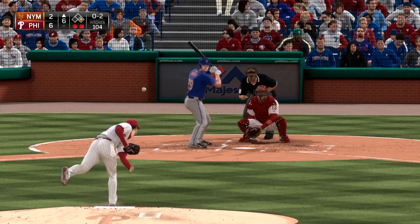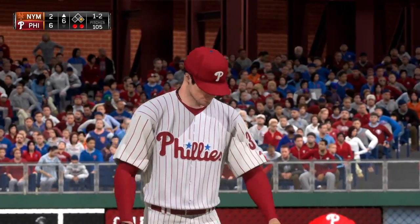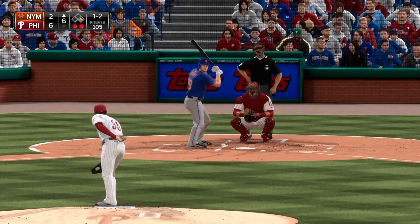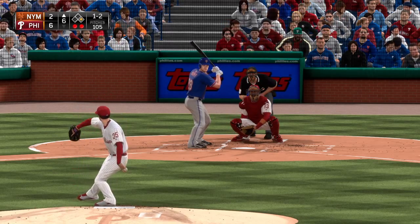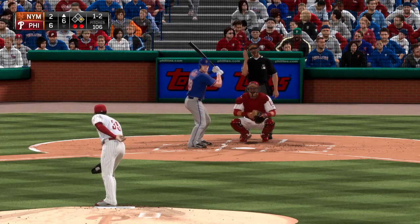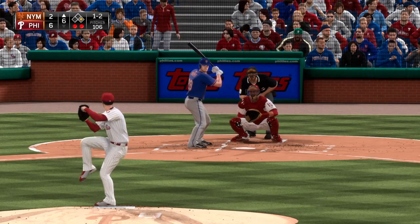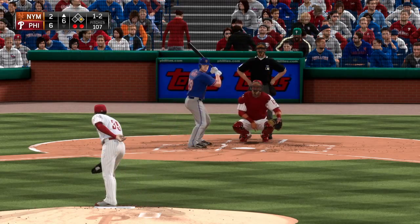From the stretch. A little bit off the outside, it's 1-2. That big curveball is not an easy one to take on an 0-2 count. That's a great job of holding on. The 1-2. And this is going to be a foul ball. He'll try again, 1-2. And this is going to be a foul ball. A runner on first with two away.